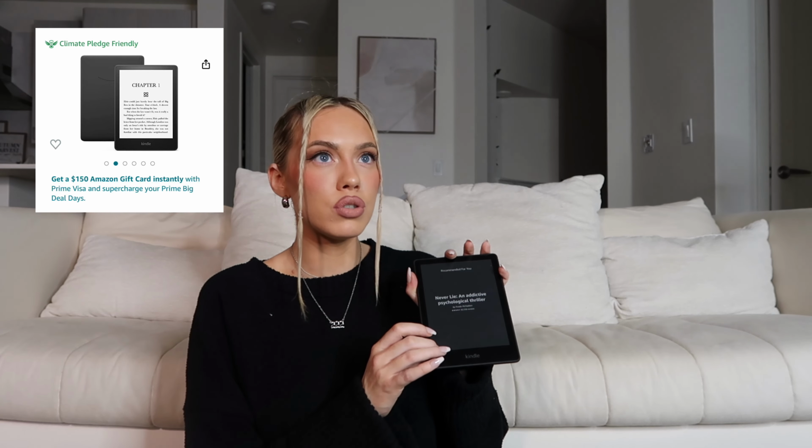And I believe that it's usually like $130 or $140, and it's on sale for $90. At first I wasn't sure if I was gonna like the idea of holding a Kindle instead of holding a book in my hands, but it's so convenient. If you have a toddler or a baby, being able to just click instead of turn the page is so much easier. My son, every time I try to read, he just grabs the page.